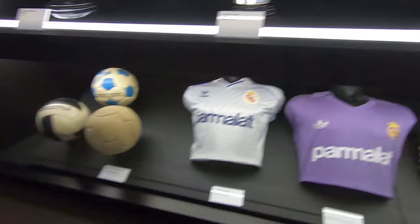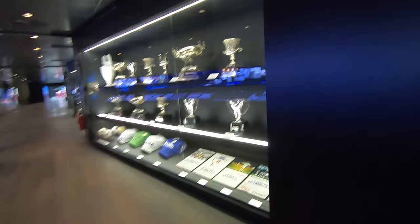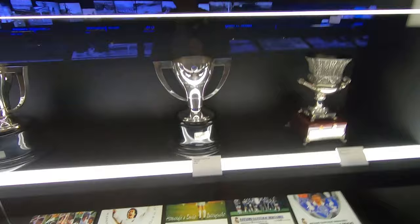A few Spanish Super Cups. As we work our way through, there are even more cups to look at. Spanish Super Cups again, Spanish Cups, La Liga titles. So many domestic honours that this club have won.